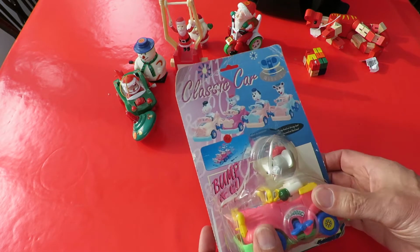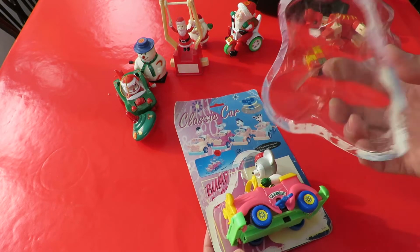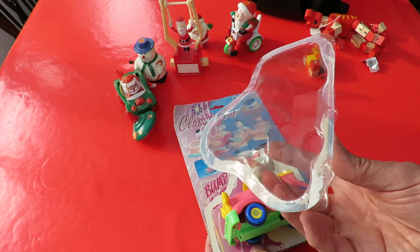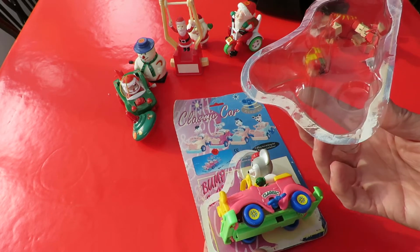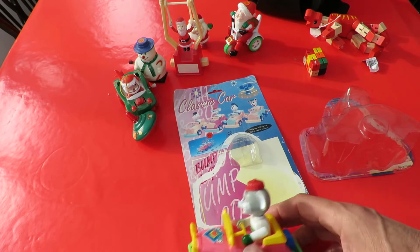Right, this thing, still with the box, although whether that's just the glue has deteriorated over the years or whether it's actually been out of the box. It's a wind up, it does say bump and go.